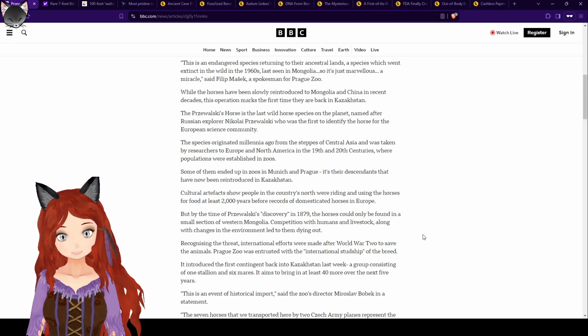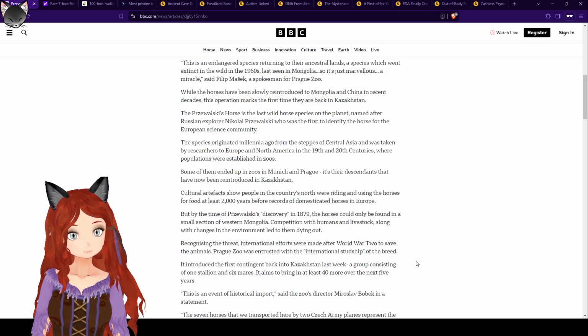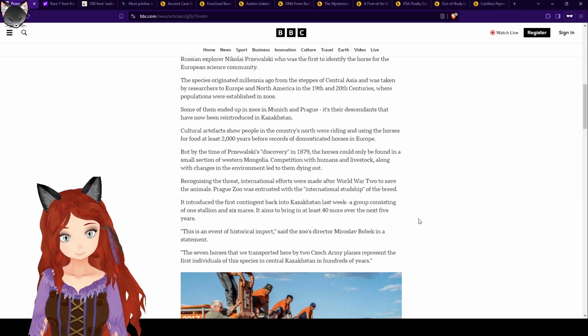Recognizing the threat, international efforts were made after World War II to save the animals. Prague Zoo was entrusted with the international stewardship of the breed. It introduced the first contingent back into Kazakhstan last week, a group consisting of 1 stallion and 6 mares. It aims to bring in at least 40 more over the next 5 years.